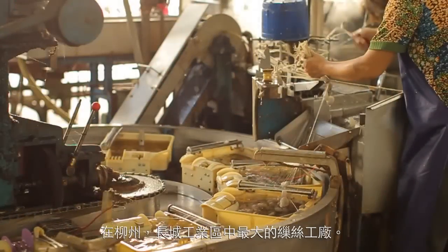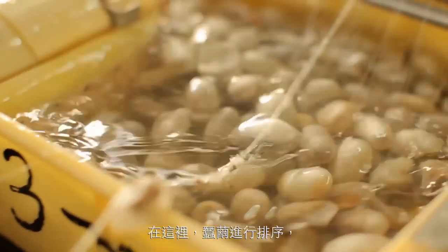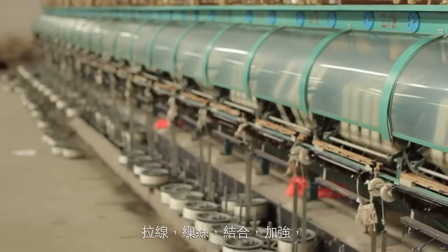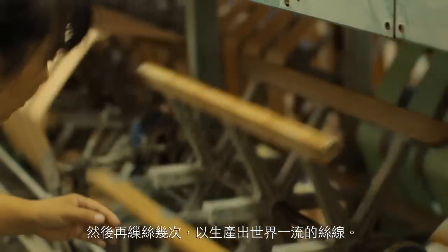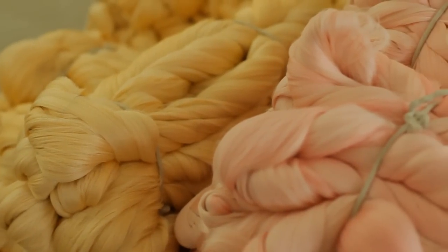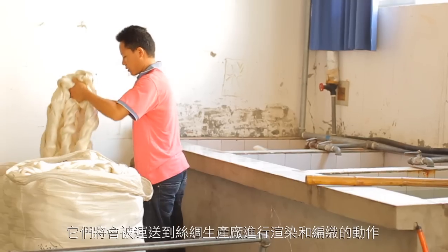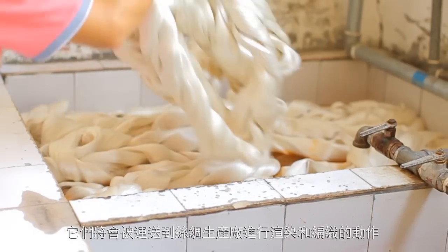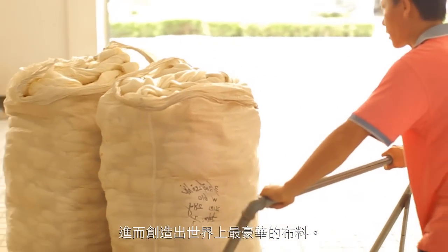Here at the Wall Industry Silk Reeling Plant in Liuzhou, one of the largest in the region, the cocoons are sorted, brushed, reeled, combined, strengthened, and re-reeled several times to produce world-class silk threads. Finally, the silk threads are ready. They will be shipped to a silk production plant for dyeing and weaving, where it will be used to create the most luxurious fabrics in the world.